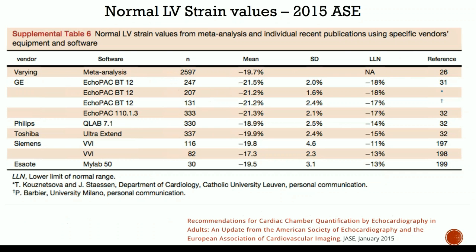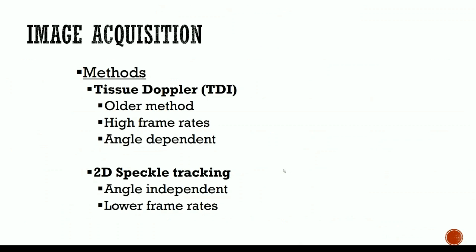Could you explain the subtle difference between strain and speckle tracking? Yes. When we talk about strain and speckle tracking, we're talking about two different things. Strain is a measure of myocardial function. Strain and strain rate are measures of systolic function of the myocardial tissue itself. Strain is the change in deformation of the myocardium over systole and diastole.